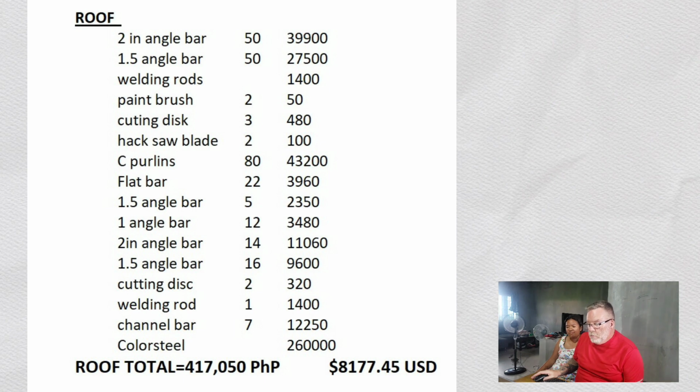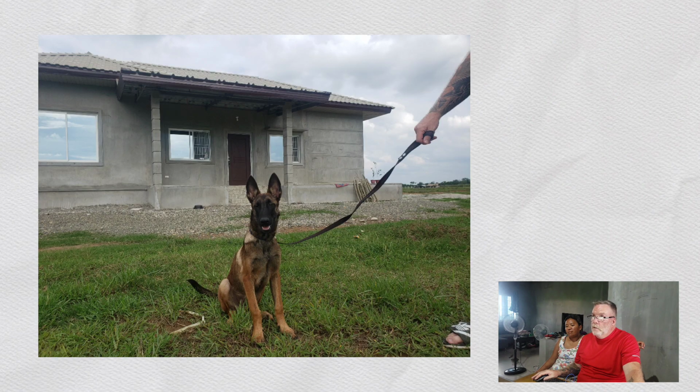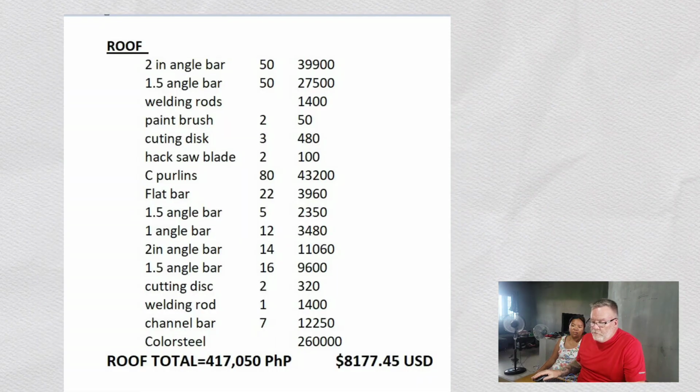So you get down to the very bottom of that list, it's color steel. That's the actual roofing that is on the house. It is expensive, but that price includes the insulation that was put under it as well. So we have the color steel roofing, and then the insulation, and then the trusses and the C-purlins and stuff like that. So roof total is 417,050 Philippine pesos, which equates to 8,177 US dollars.